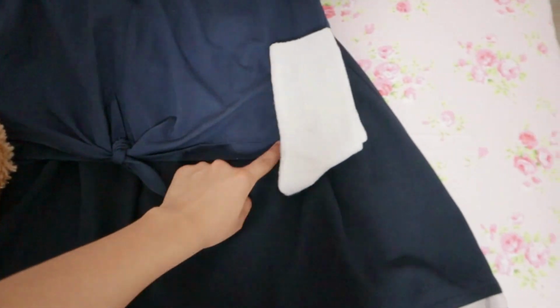And then here I have my cute socks. These have a really nice detail to them. I love wearing socks as accessories. If you want to make an outfit look extra kawaii, definitely add some cute socks to it. It'll definitely make it look extra cute.